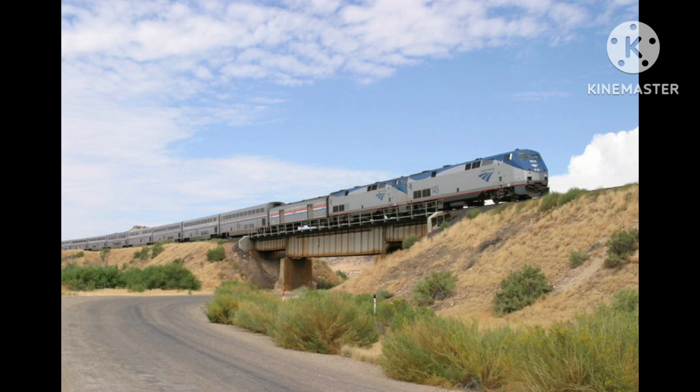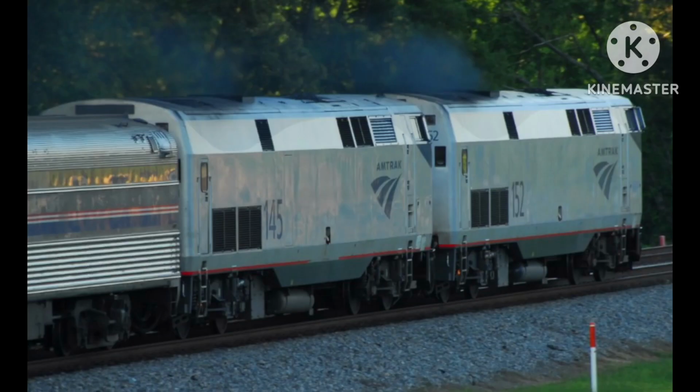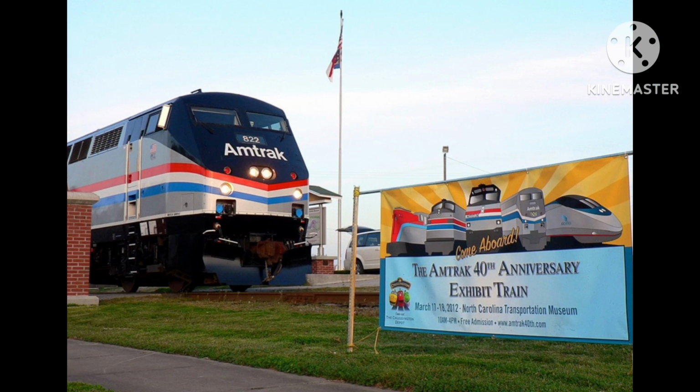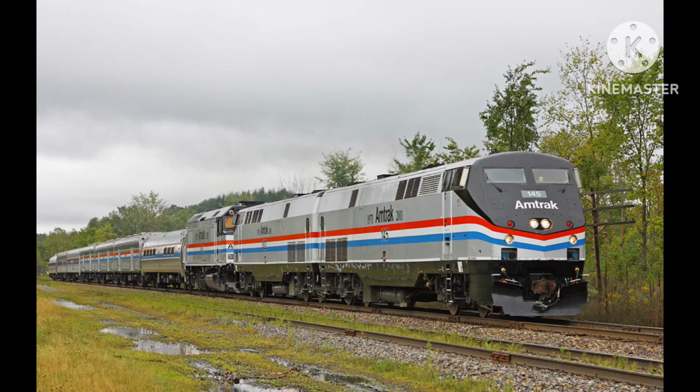145 was a P42DC built in February 2001, hauling long-distance passenger trains for Amtrak, north or south, east or west. In May 2011, it was Amtrak's 40th anniversary, celebrating 40 years of its service. In return, Amtrak repainted 6 of the units into the previous paint schemes from Phase 1 to Phase 4. 145 was eventually repainted to the Phase 3 paint scheme, along with 2 other engines, 822, a P40DC, and 406, an F40PH and PCU equipped with a generator.